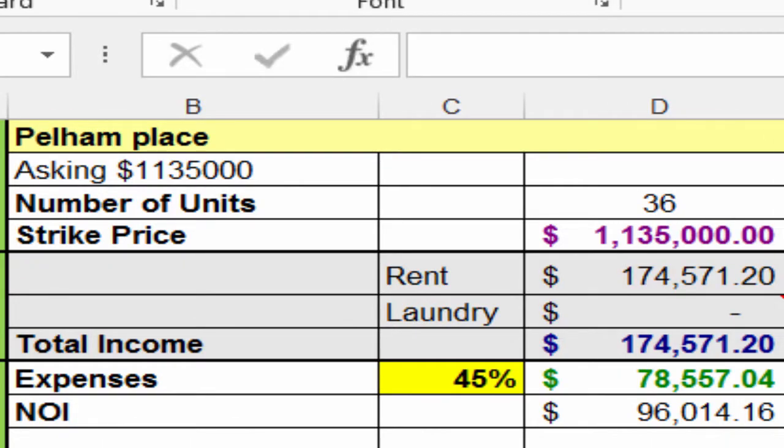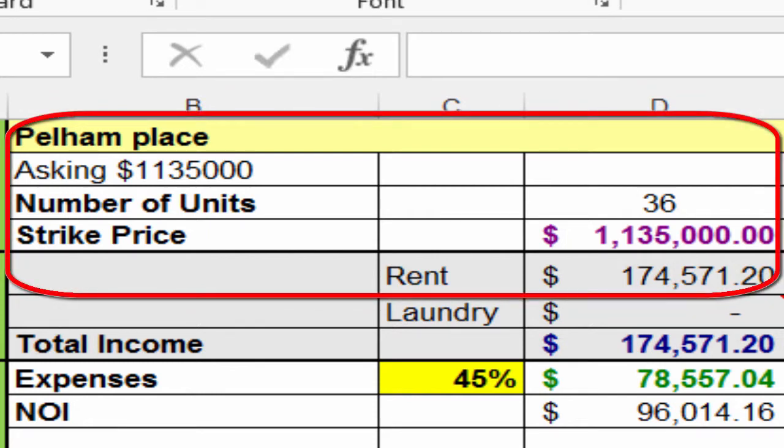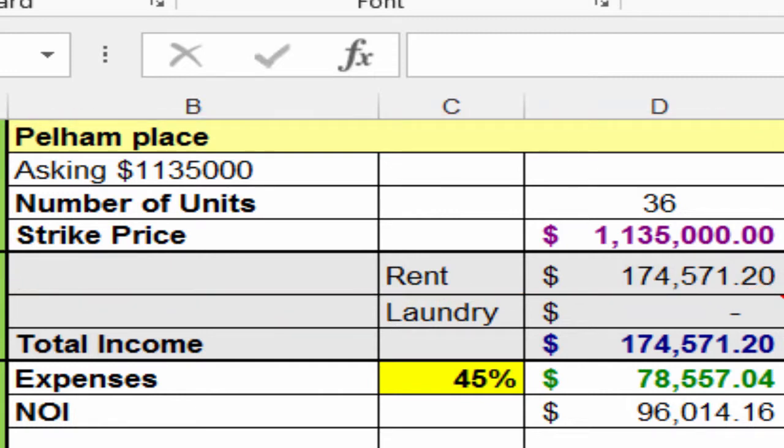The top section of the spreadsheet contains some basic property information, such as name, asking price, number of units, strike price, and the name of the person who brought it to our attention. The numbers you'll see in this video are from an actual property we analyzed while I was living in Kernersville, North Carolina. And I still think that property could be a nice property to add to our portfolio. Let's begin with the income section.